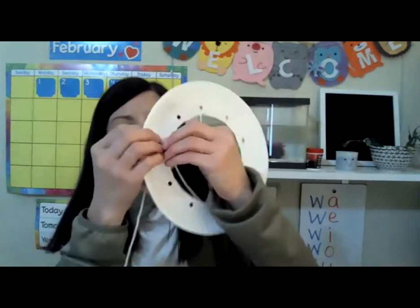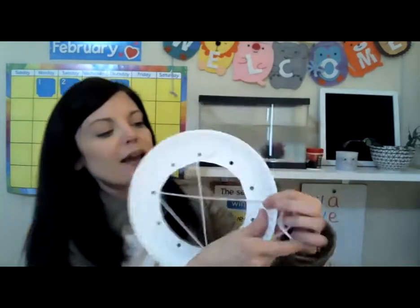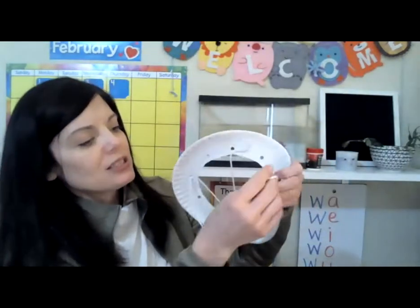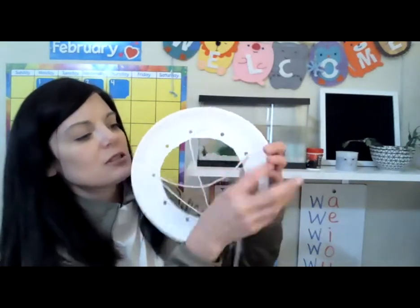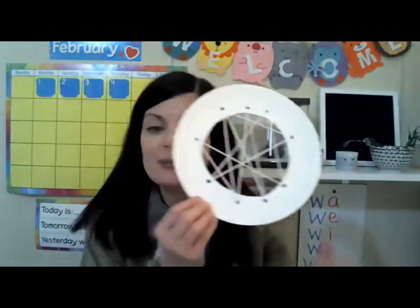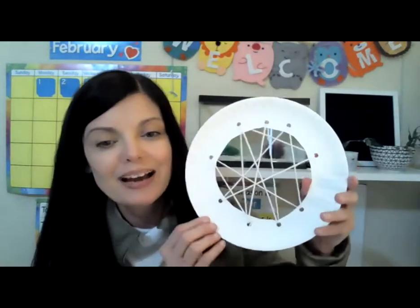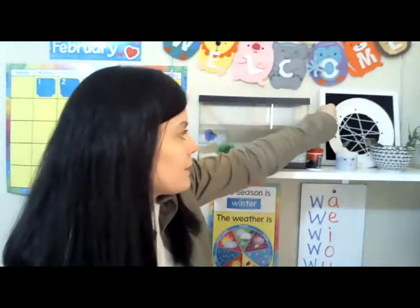You can go into any hole you want, just back and forth. This is a great fine motor activity. That just means it gives you practice using your tiny muscles in your fingers. So I have one I've already finished. It looks like this when you're all done. It looks like a spider's web. That's pretty cool. That's our art project for today.